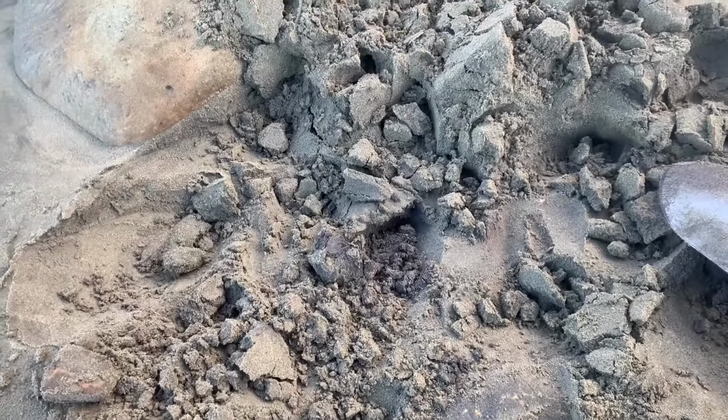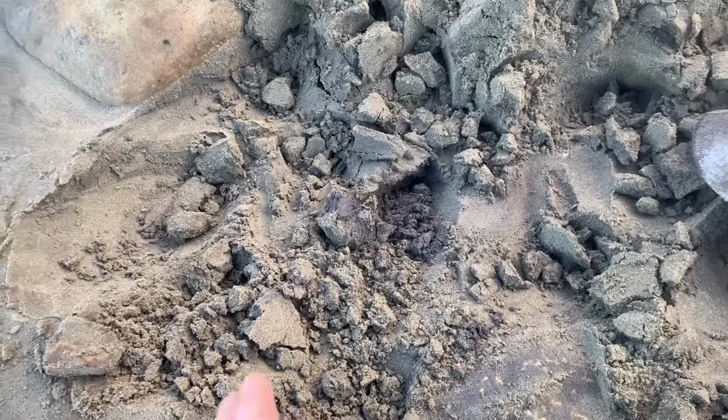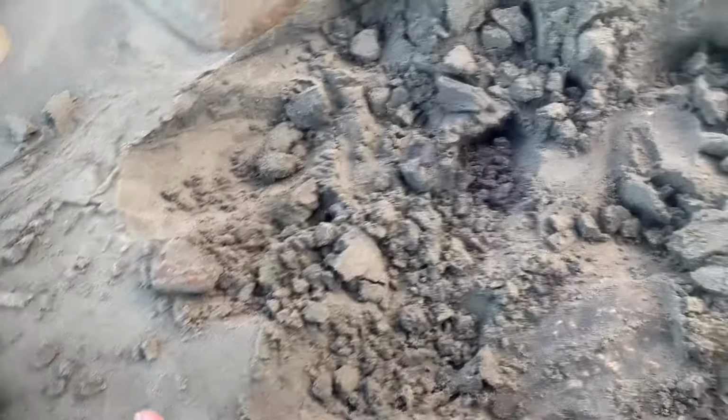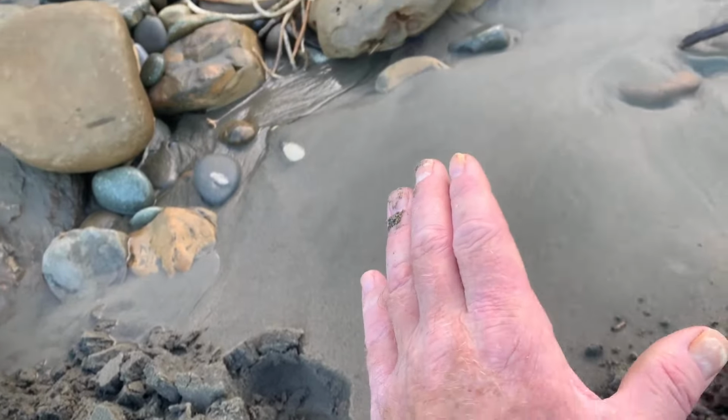Not much. There's probably a decent little layer down there, but it's sitting on bedrock, so that's probably good. I have about 6 to 8 inches of overburden to clear, and it seems like it gets thicker and better color further up towards the rocks.